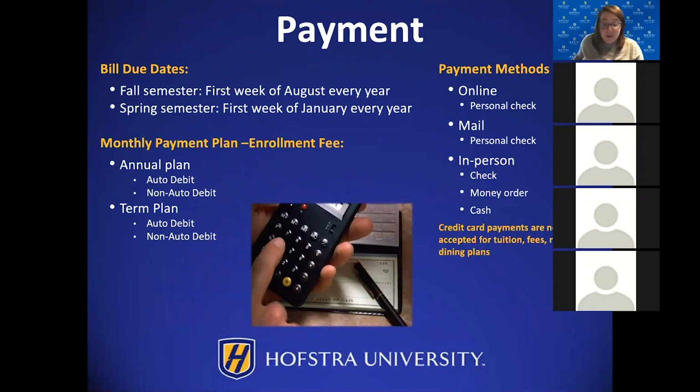So, payment. Aside from loans, there are various methods of payment that Hofstra accepts. Payments may be made online through our payment center that both students and the authorized user have access to. We recommend that students give their authorized users access right in the beginning. This can be done right on the student portal, and they can give a parent email so that way you have access to your own payment center.